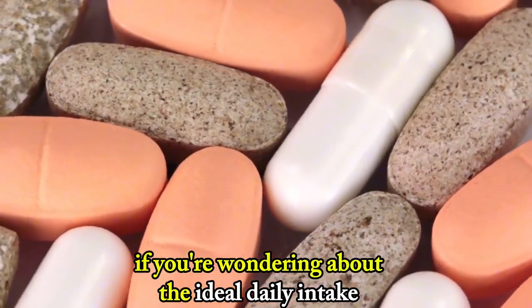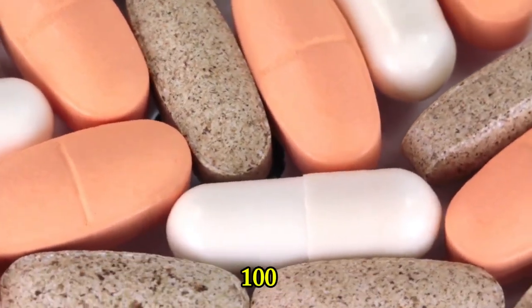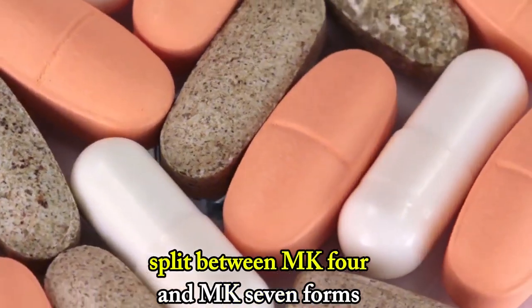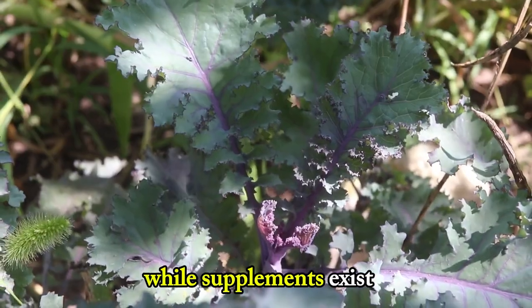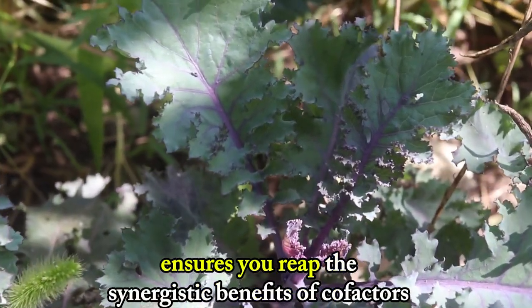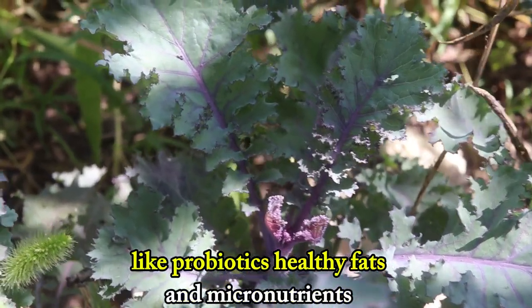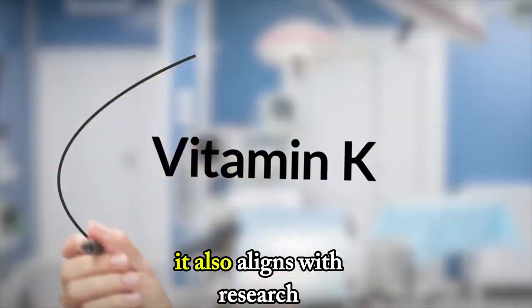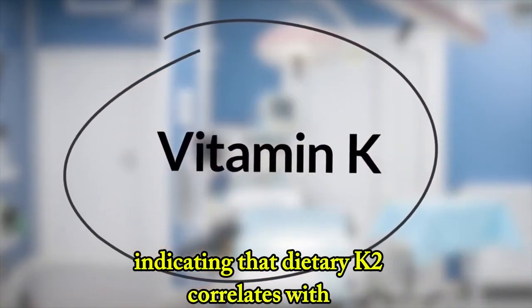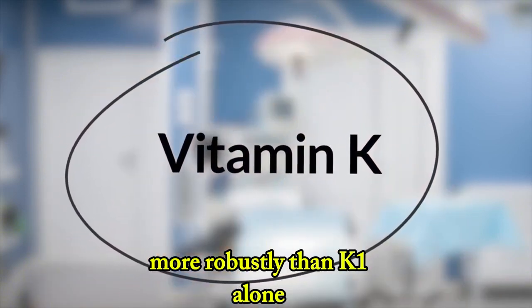If you're wondering about the ideal daily intake, experts often recommend a combined target of around 100 to 200 micrograms of vitamin K2 per day, split between MK4 and MK7 forms. While supplements exist, obtaining your K2 through whole foods ensures you reap the synergistic benefits of cofactors like probiotics, healthy fats, and micronutrients. It also aligns with research indicating that dietary K2 correlates with lower fracture risk and reduced arthritic discomfort more robustly than K1 alone.